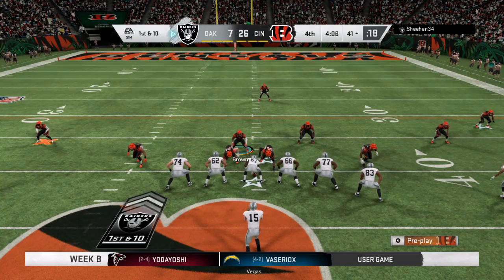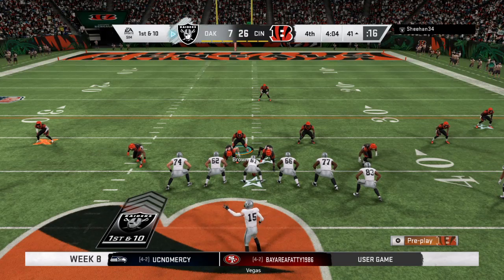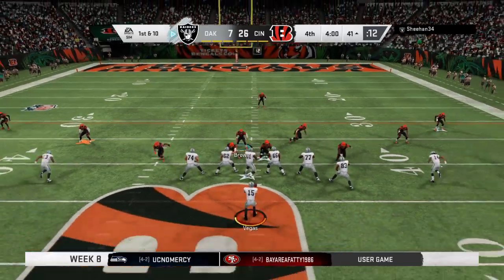45, 45, 45, Mike, 45. Watch the pass. Watch the pass. Check, 45.